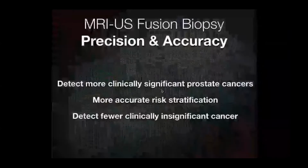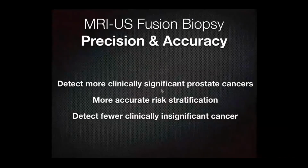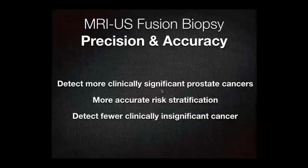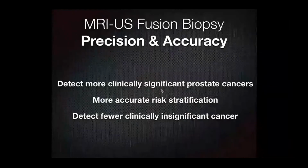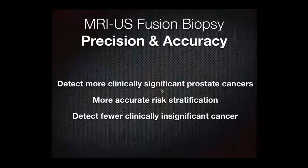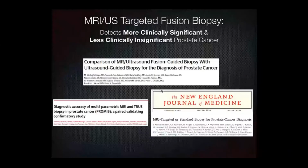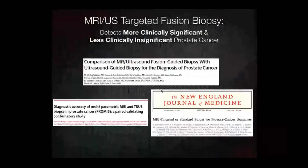So the idea with this is to get more clinically significant prostate cancers diagnosed, which allows us a more accurate risk stratification, and to diagnose fewer of those clinically insignificant cancers, which have been shown in study after study over the past several decades that they do not kill people. So multiple studies have verified the benefit of this algorithm of using the MRI scan and the biopsy.